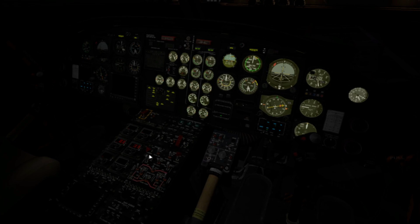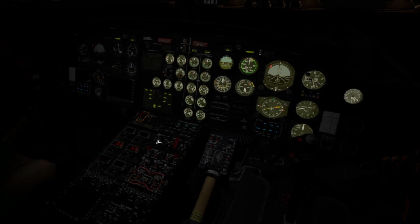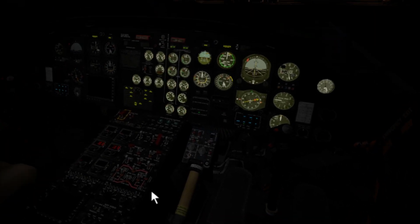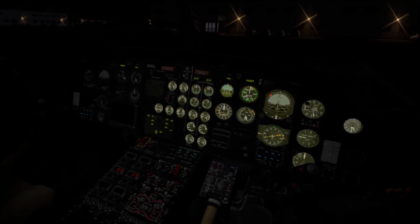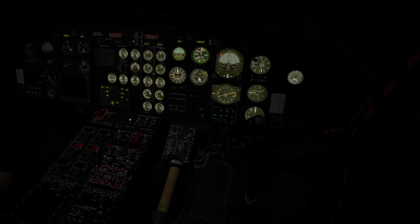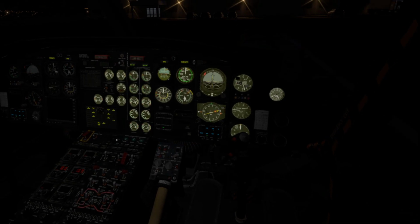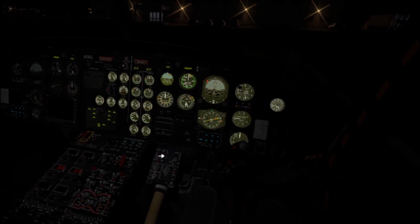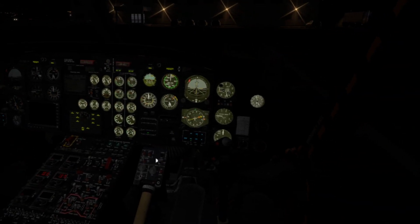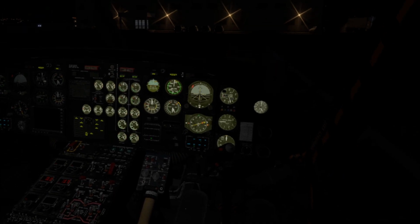But sometimes, as you can see, it kind of goes through what I'm trying to click. So sometimes it gets a little bit difficult. So looks like we're all set up here. Let's go ahead and check the throttle. Alright. And we are presently at El Paso International. We have taken care of the remove before flight items.